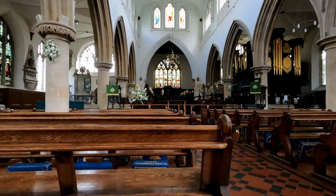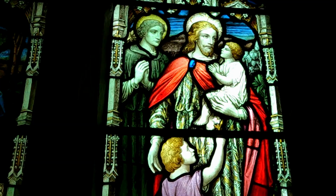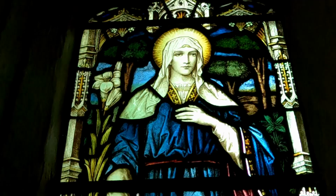As you walk through the door, the first thing that greets you is the peace of this fine building, followed by the splendour of the fine stained glass windows, each telling its own story.